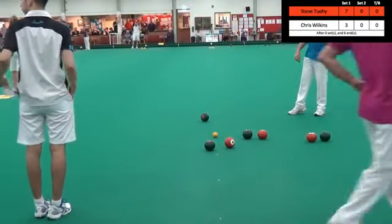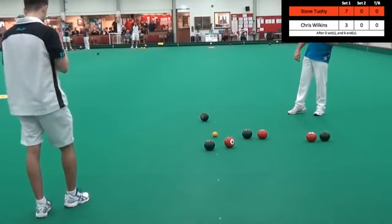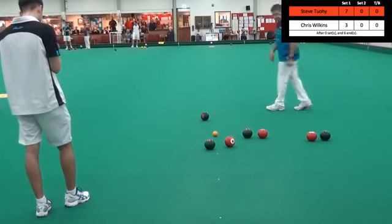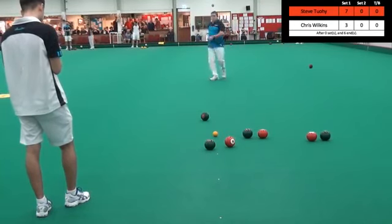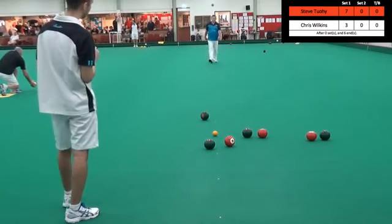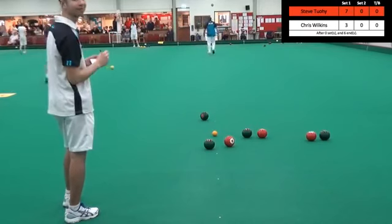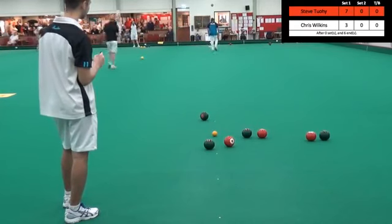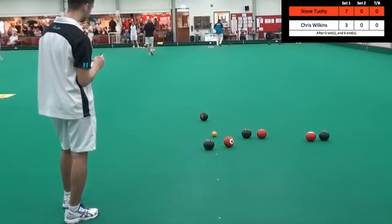One's not really enough. Although yesterday we did see in the Sean Jones Martin Heinzman match, Martin picking up a 4 on the very last end of the set to win the set. It was a bit of a surprise because Sean was playing so well, and it does happen. It doesn't happen very often, but it does happen. So Chris, I think he's just looking to draw the shot and touch the jack for 2.